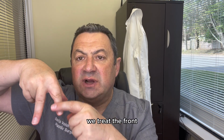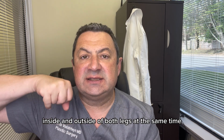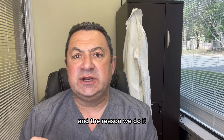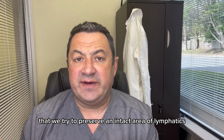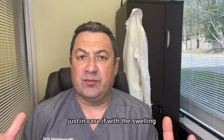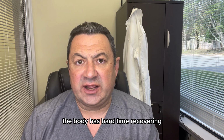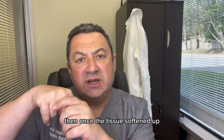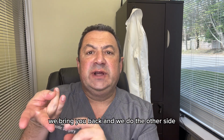We treat the front, inside, and outside of both legs at the same time, but we do not treat the back. The reason we do it, that we try to preserve an intact area of lymphatics, just in case with the swelling, the body has a hard time recovering or slows down the recovery. Then, once the tissue is softened up, approximately 3 months, we bring you back and we do the other side.